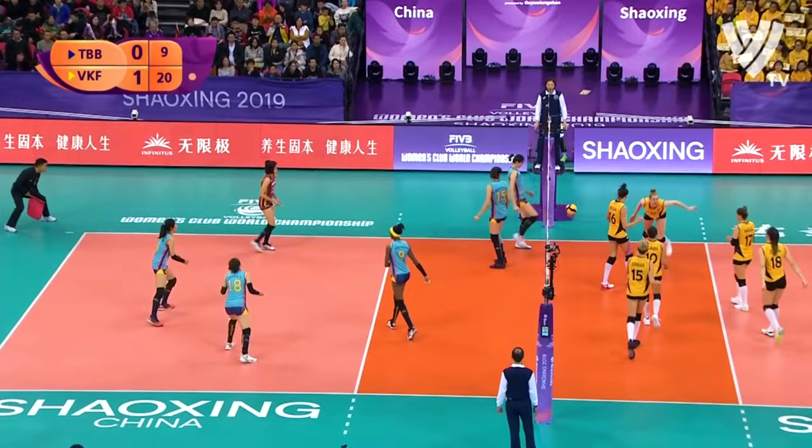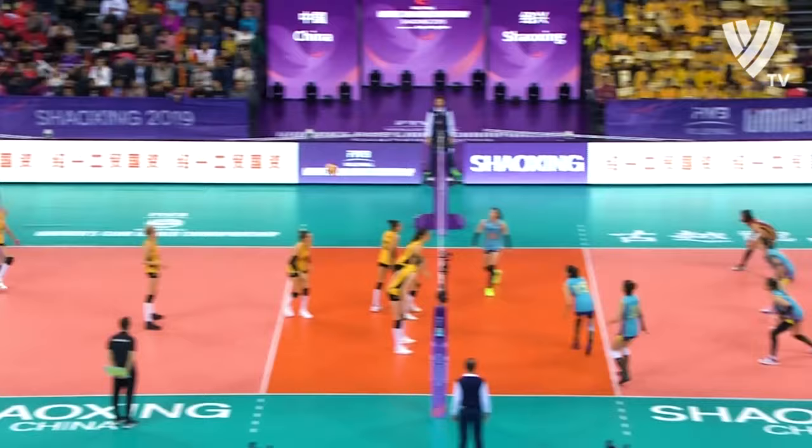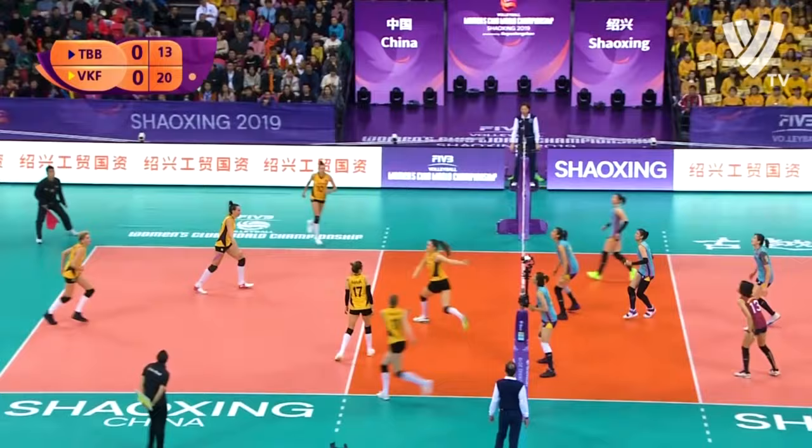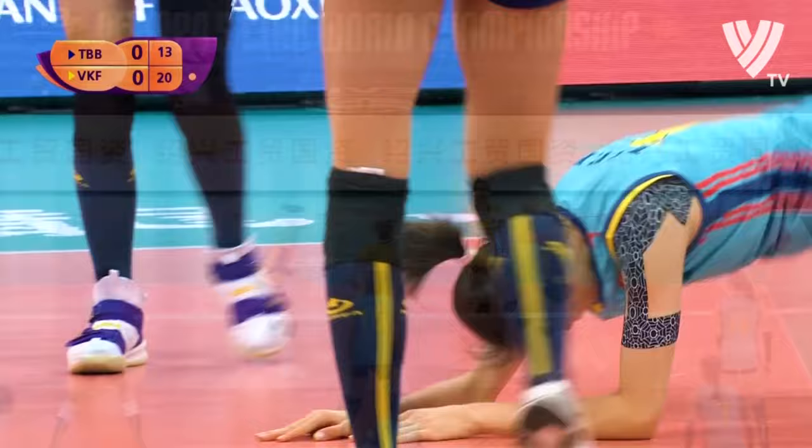Not affecting anything at the moment. The point for VakıfBank. Recycled, another chance here for VakıfBank. Just too good.